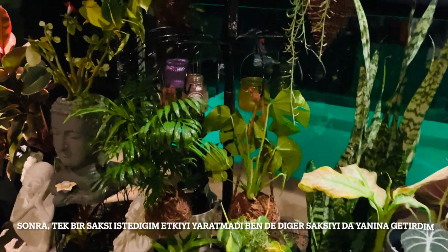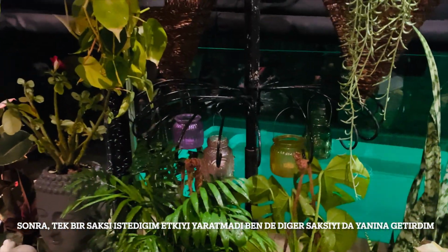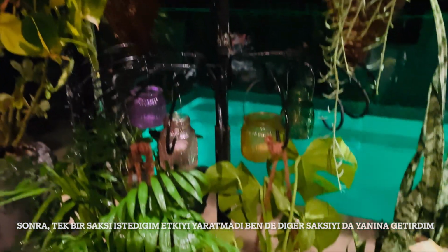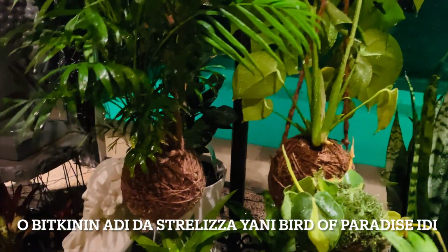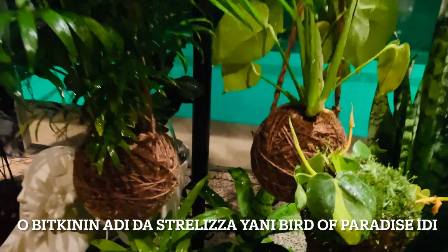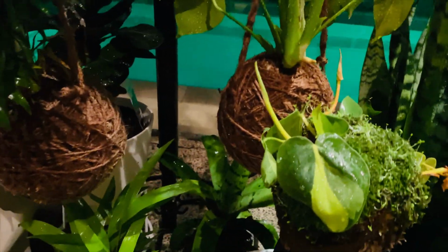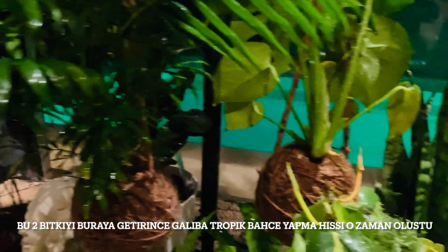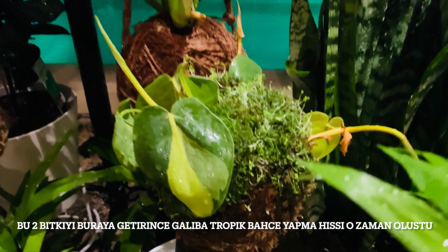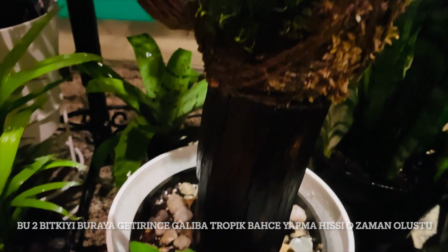And then I thought, okay, one is not enough, I will bring the other one, which was a strelitzia, which is a bird of paradise. So I put two big pots in there. Then I think that triggered my love of indoor gardening.